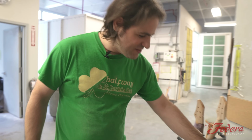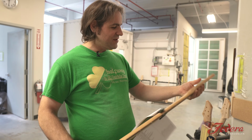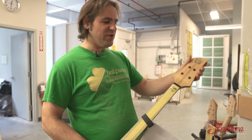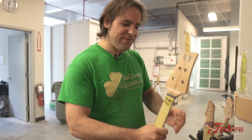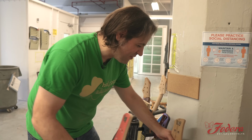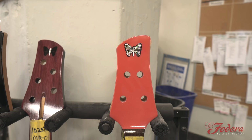So that's what I'm doing over here, and I have this little rack of some of the things I'm working on. Here's a neck that's just been waxed. It's got its final finish on it. So I'm just gonna do one last neck fit on there to make sure it's perfect, and then bring it over to get strung up, and the setup process will begin. And here's the one with one of our painted headstocks. That's Fiesta Red, so it's pretty cool.